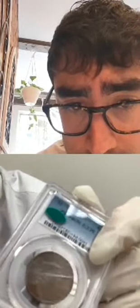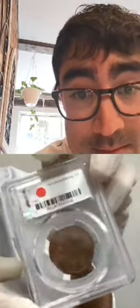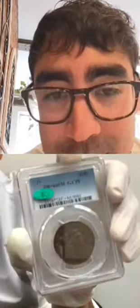I would estimate it might fetch between $1,000 to $1,200. With CAC and a plus designation, and nice mint red in some of the recessed areas, it's a nice example, and it's a more affordable example. And just because it's affordable doesn't mean it's not quality. It's a quality piece. We see a lot of reassurances of the quality on that holder there.